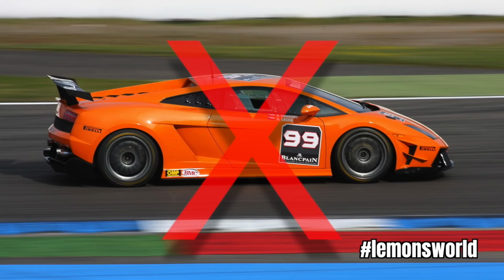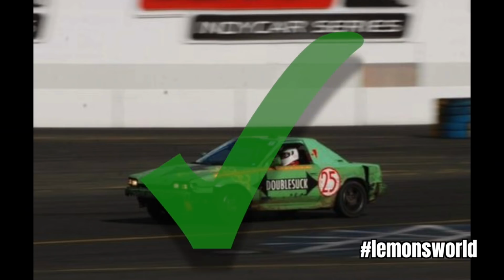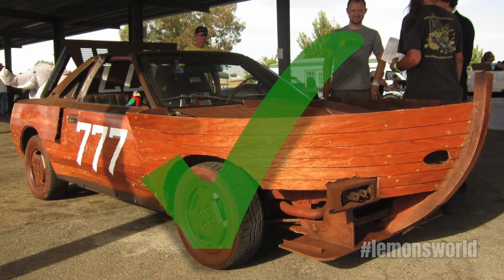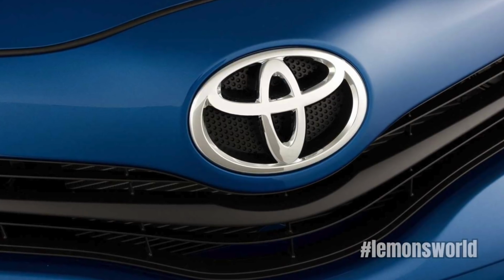Let's talk mid-engine supercars for a moment. No, actually, I'm talking about the Toyota MR2. Yeah, the MR2 is one of a handful of mid-engine cars you can get on a Lemons budget all day long. And it is, frankly, more Toyota-y than a lot of the alternatives.